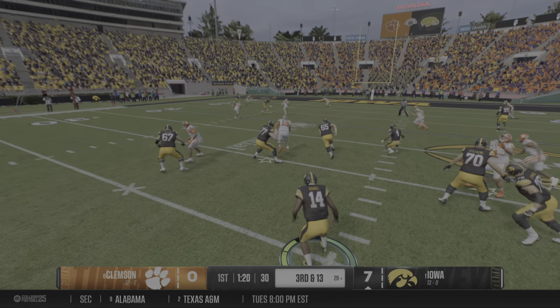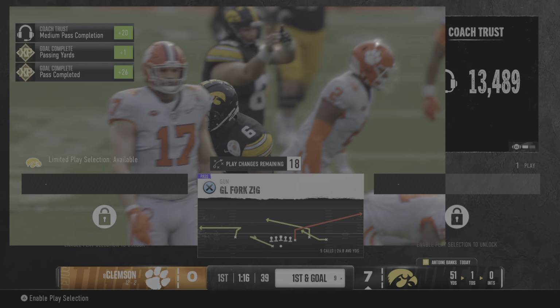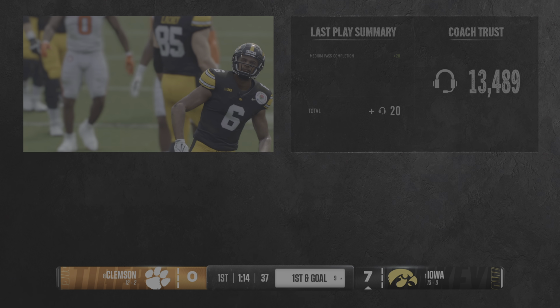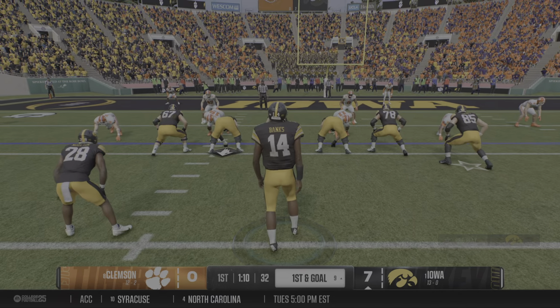There's the snap. They'll set up to throw. Grab down the middle. It's Anderson. They bring him down, but not before he picks up 1st and goal yardage to the 9. And the Hawkeyes are moving quickly down the field.